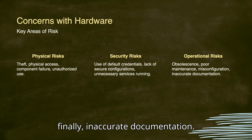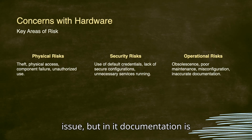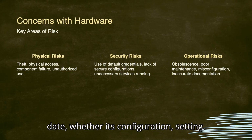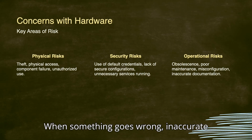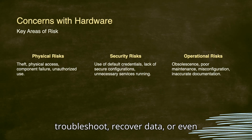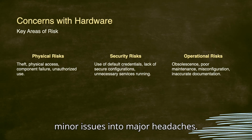And finally, inaccurate documentation. Friends, now this may seem like a small issue, but in IT, documentation is everything. If your records are not up to date, whether it's configuration, settings, system updates, or user permissions, you are essentially flying blind. When something goes wrong, inaccurate documentation makes it difficult to troubleshoot, recover data, or even understand the scope of the problem. It slows everything down and can turn minor issues into major headaches.